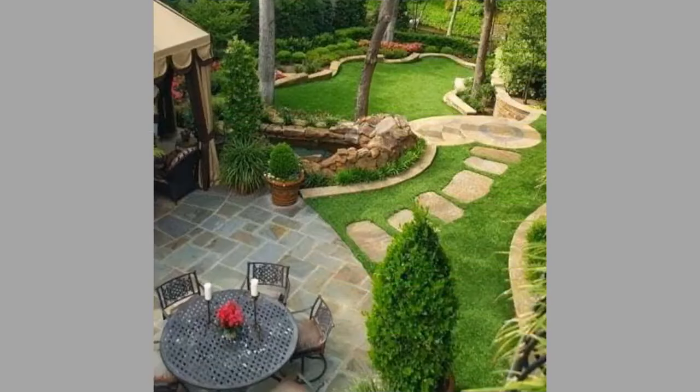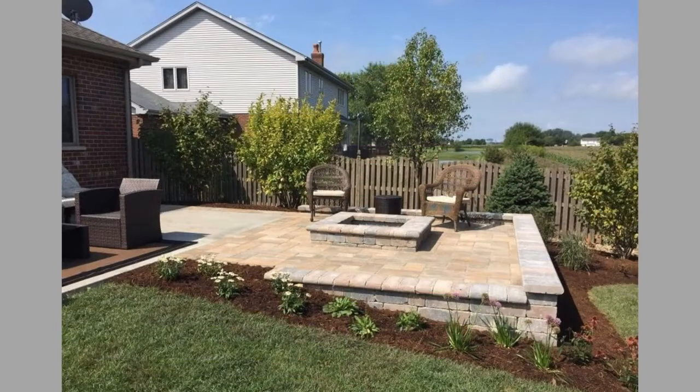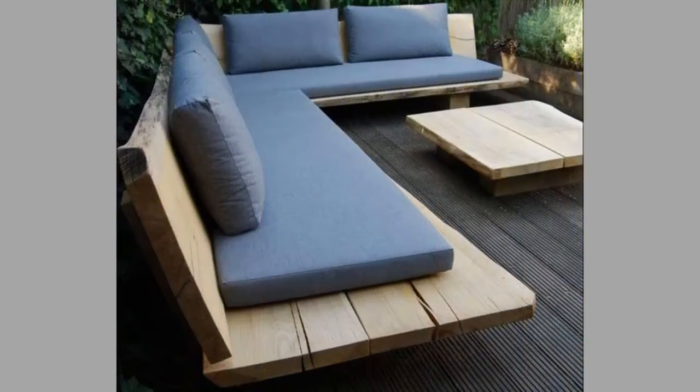If you have a concrete patio, place a geometric patterned outdoor rug. Use exotic wood or bamboo to build a privacy wall on one or two sides of your small patio to create a more intimate space. Then consider hanging a sleek outdoor chandelier or pendant light above the seating area.